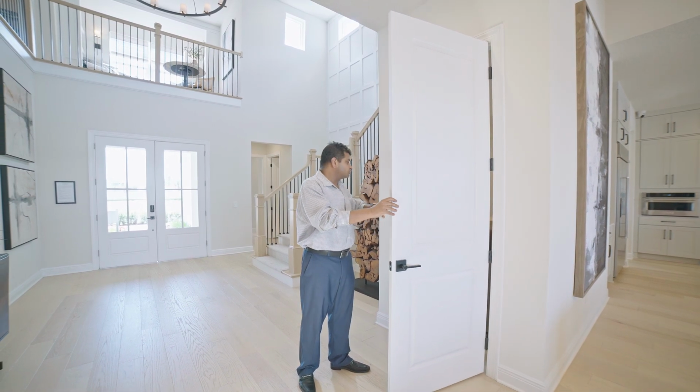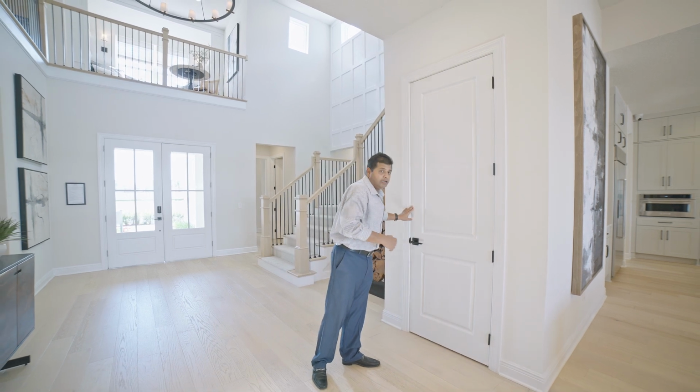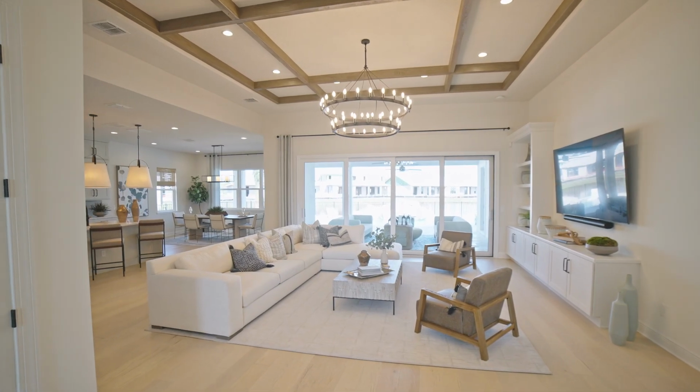Now this is a builder model, so of course they have a lot of stuff here. Now this is a gas community, but look at this.